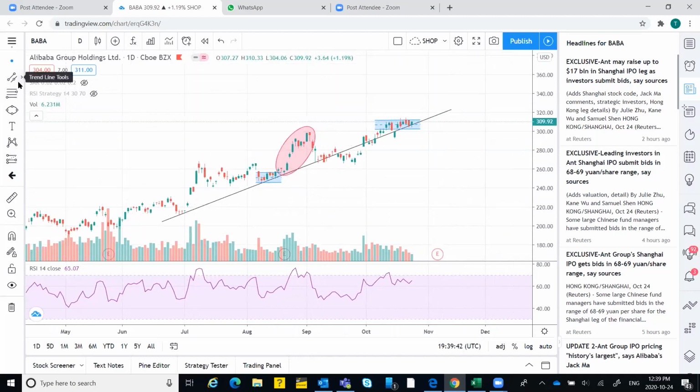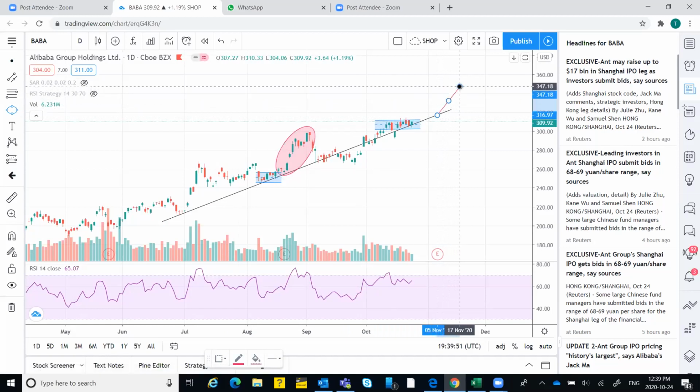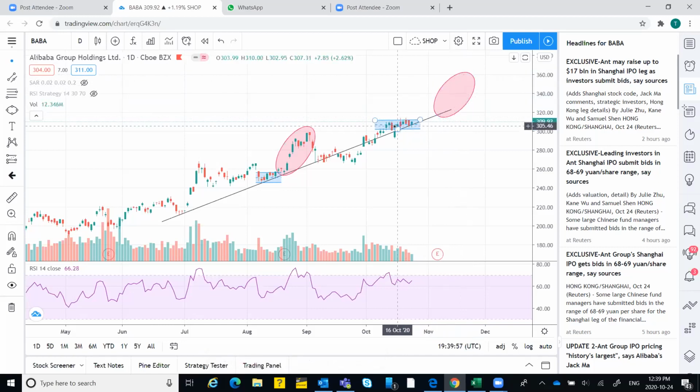I'm not saying just enter it blindly at this point of time. No, just watch out for this stock, and when you see, okay, this can be a good buying point depending upon the market situations, you can take the opportunity and enter into it. So this stock should be on your watch list.